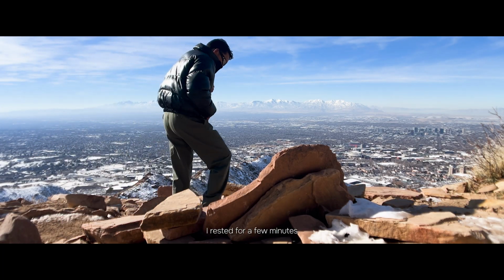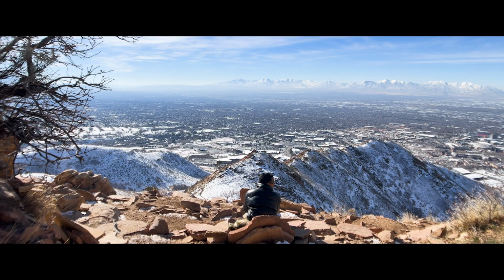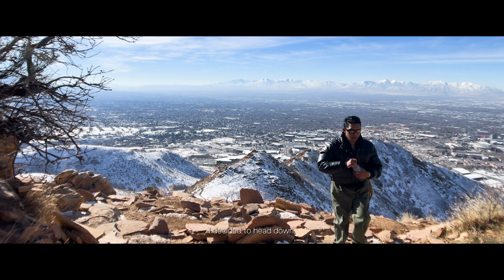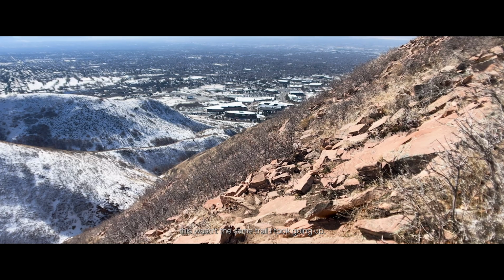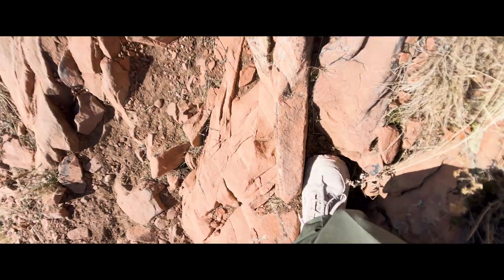So finally, I rested for a few minutes and just reflected. I was so happy I did this alone, and it's totally out of my comfort zone. So after a while, I decided to head down, and that's when I realized, again, this wasn't the same trail I took going up, but it's fine because I ended up in a really nice spot.